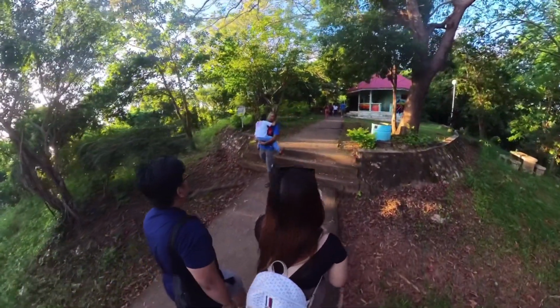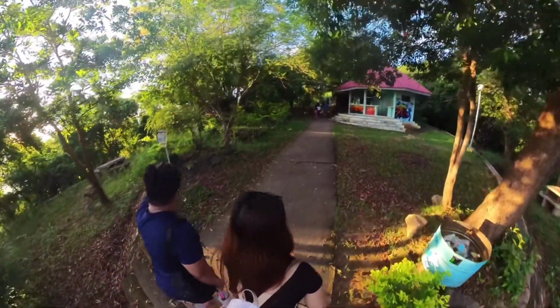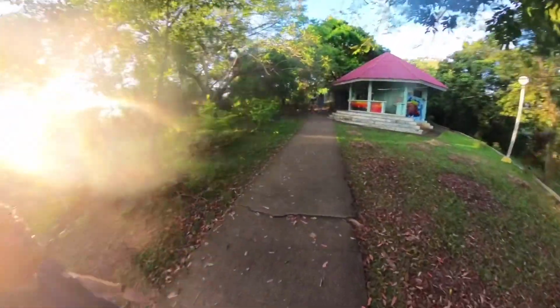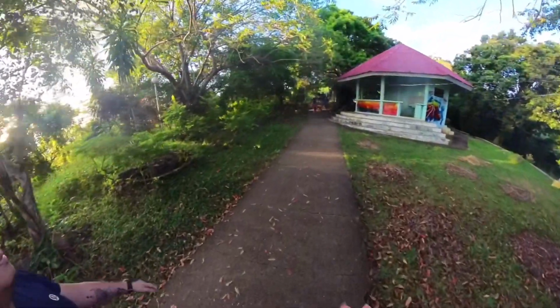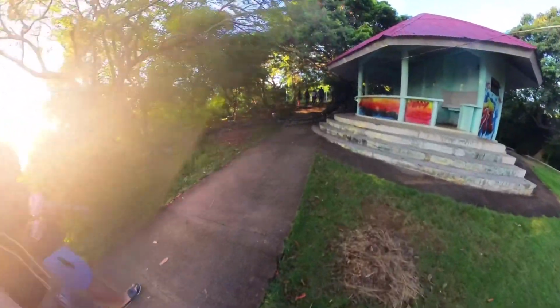So it's actually a summit, and on top of that, you will see the giant cross, and you will see the beautiful view of the Coron Island. So yun. Yun ang magiging reward ninyo.